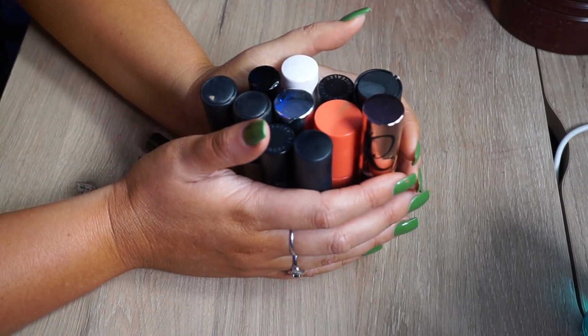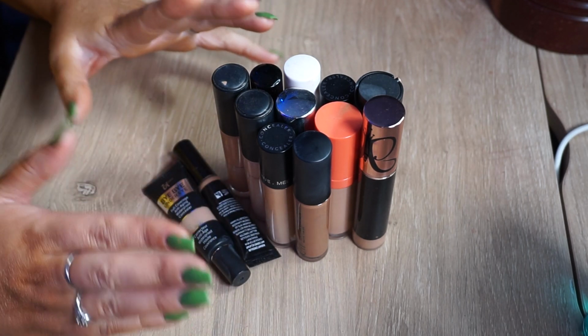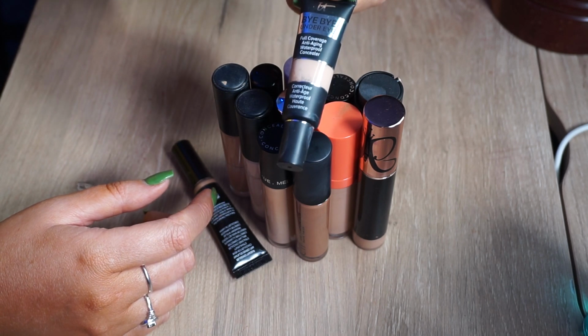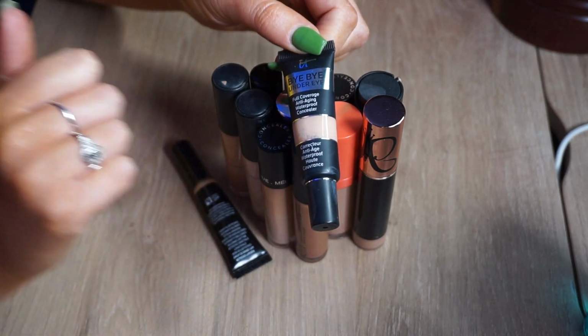Okay, I'll go ahead and say I'm not getting rid of any of these concealers. I absolutely love concealers, and usually if I don't like them, they get moved out of my collection pretty quickly. I have the Bye Bye Under Eye Full Coverage Anti-Aging Concealer. This is good when my skin is dry. I'll pat this in with my finger.